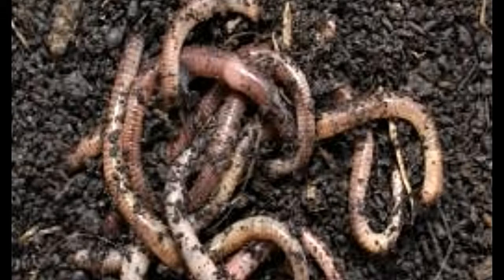The different species inhabit separate layers of the soil. Epigic earthworms live on the soil surface or just below it. Endogic earthworms are inhabitants of the topsoil layer. They live 20 to 25 centimeters below the soil surface. Anechic earthworms inhabit the subsoil layer. They can be found at depths of up to 3 meters below the soil surface.